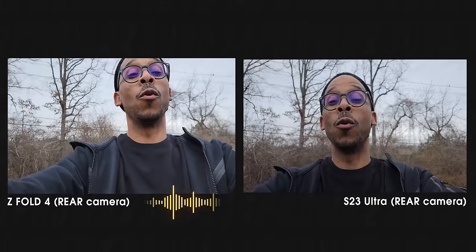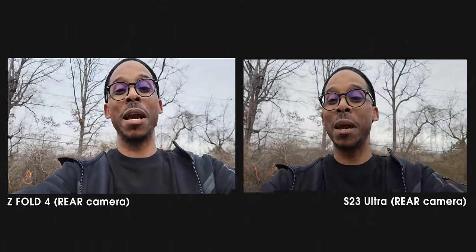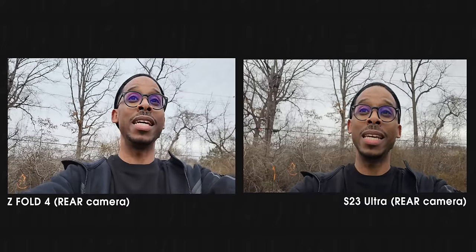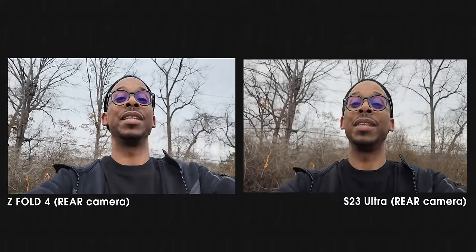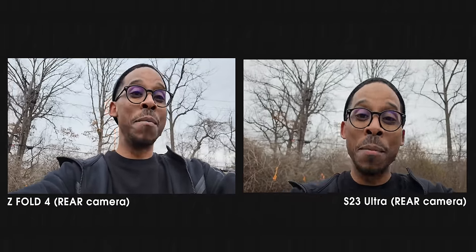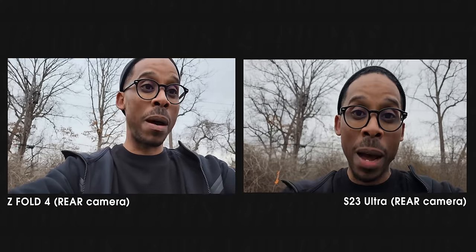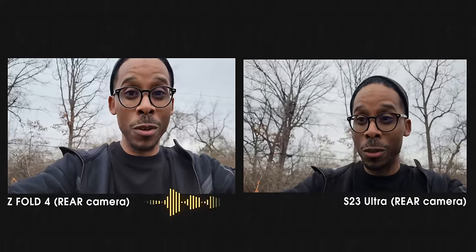All right, rear camera. The rear wide main angle camera, which is the camera the majority of you are going to use 90% of the time. This is the camera that's typically going to give you the best quality out of what each of these smartphones has to offer. The S23 Ultra with that 200-some-odd megapixels, maybe 50 or whatever it's using when binning, this is what you see. Both of these cameras are in auto mode.